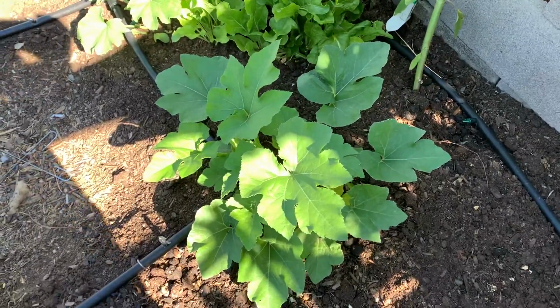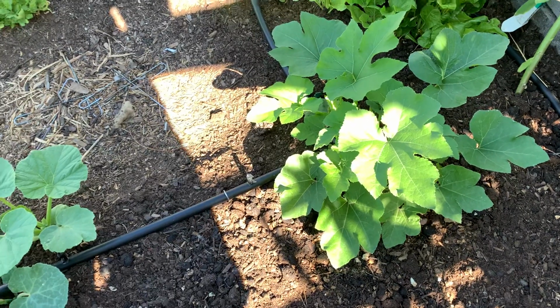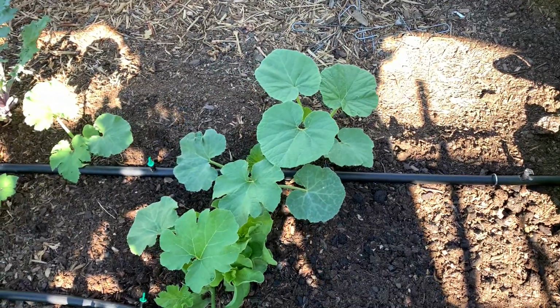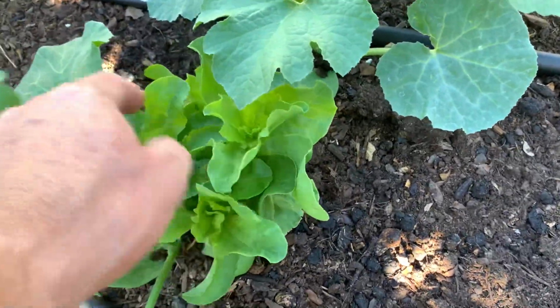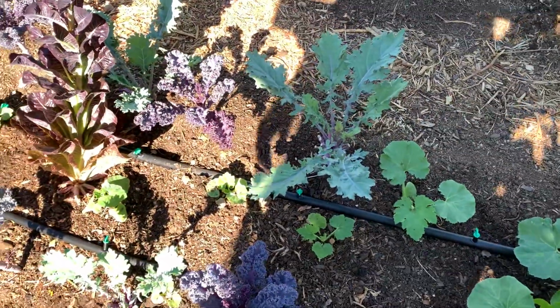So different types of squash. I'm not really good at determining what different types of leaves are for squash or what have you. I know Danielle likes to grow pumpkins. So we may have some pumpkins in here. We got some lettuce. This lettuce has just been awesome. I'm so happy that we're able to have lettuce throughout the warm months.